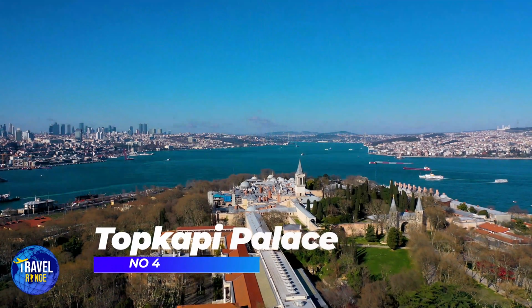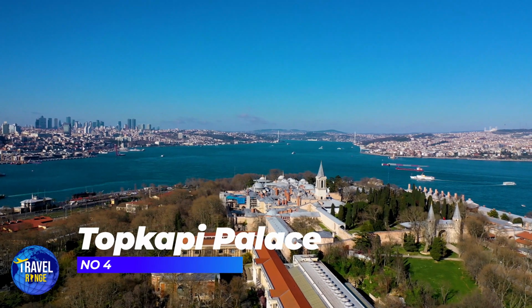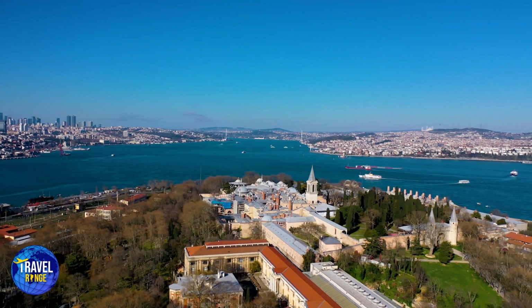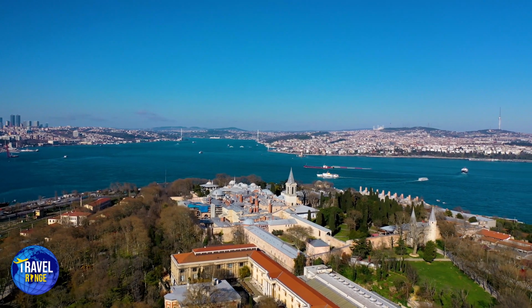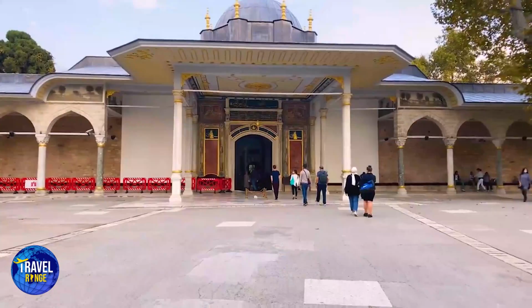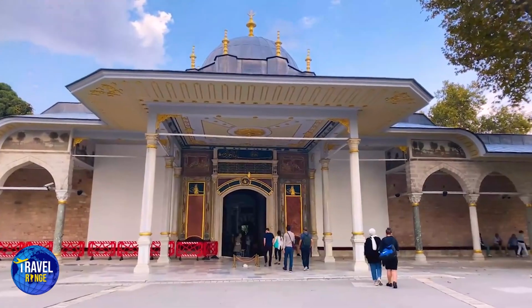Number 4. Topkapi Palace. Topkapi Palace is an architectural landmark in Istanbul. Therefore, we included it in our to-do list. For over 400 years, it was a residence of the Ottoman sultans.